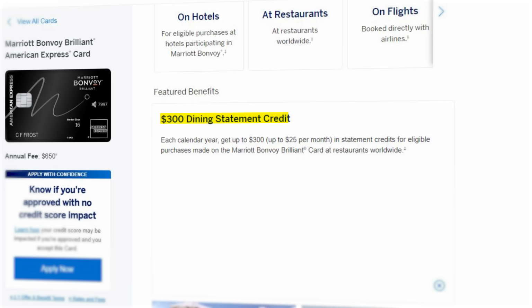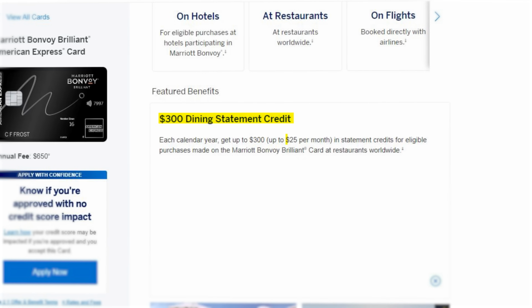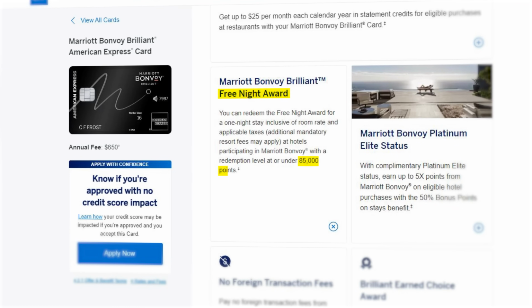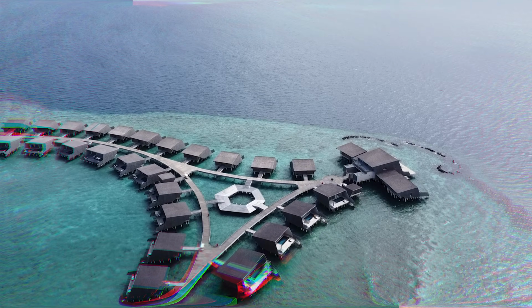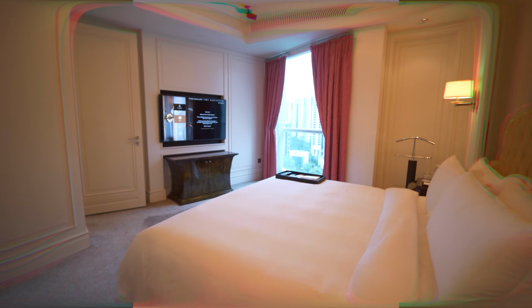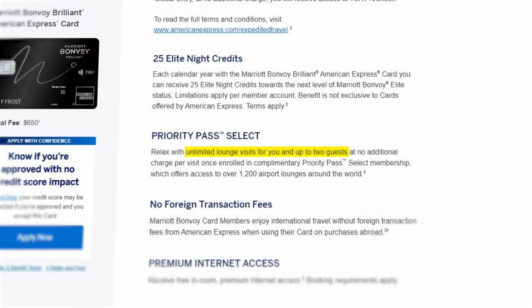In addition, every year you'll also receive $300 in dining statement credits at restaurants worldwide, divided into $25 per month, a free night award worth 85,000 Bonvoy points that you can use towards a free night stay at any Marriott Bonvoy hotel that costs up to 85,000 points, and this includes so many of the world's best hotels in the dreamiest and most desirable destinations, and 25 elite night credits that will help you get to an even higher level of Marriott Bonvoy status if you choose to pursue it, or that will help count towards your lifetime Platinum Elite totals. And last but not least, as if all of that was not enough to offset the $650 annual fee, you'll also get a Priority Pass Select membership with unlimited lounge access for yourself and up to 2 guests.